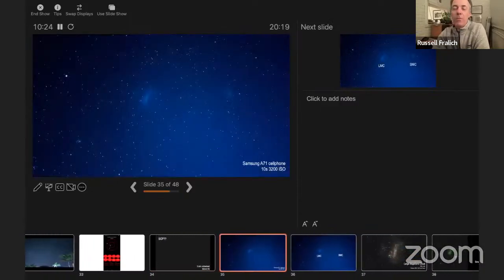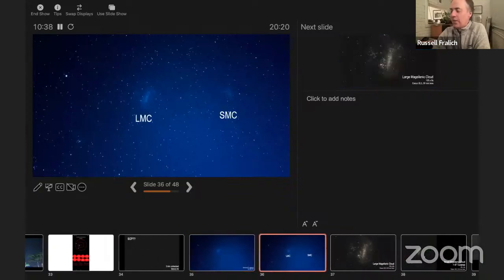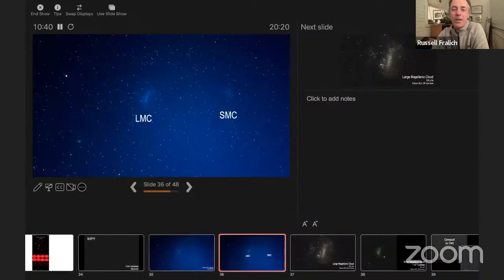So with the cell phone, I'm looking for the Magellanic Clouds, 10 seconds, and there they are. You can see them in the sky. They are so bright. And they're humongous. They're not subtle, I must say. So that's the LMC and the smaller Magellanic Cloud, and I was like, okay.